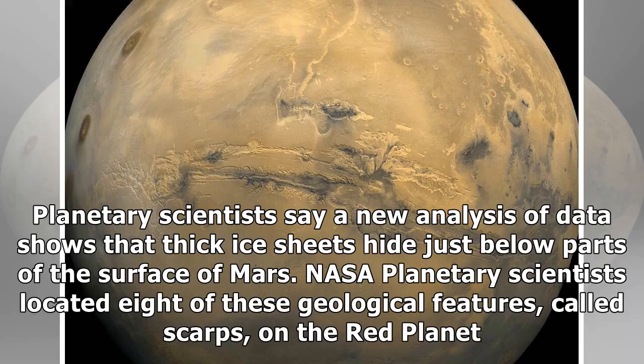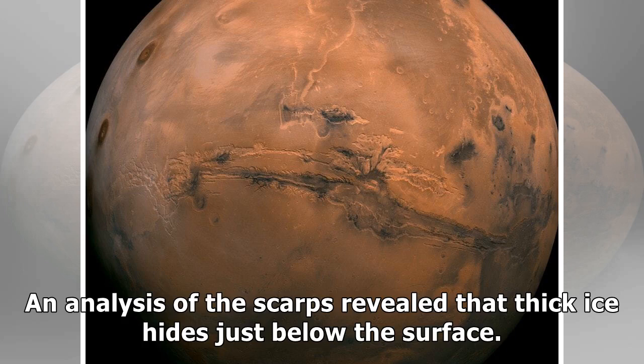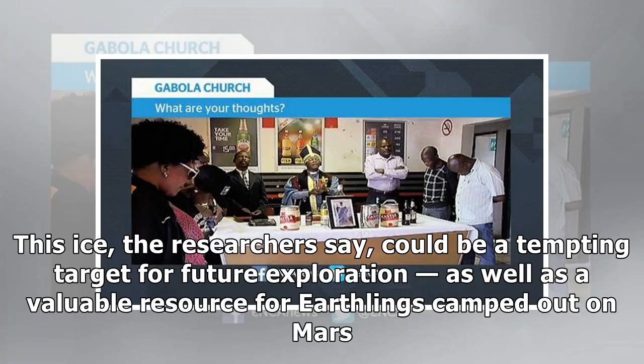Planetary scientists say a new analysis of data shows that thick ice sheets hide just below parts of the surface of Mars. NASA planetary scientists located 8 of these geological features, called scarps, on the red planet. An analysis of the scarps revealed that thick ice hides just below the surface. This ice, the researchers say, could be a tempting target for future exploration, as well as a valuable resource for Earthlings camped out on Mars.